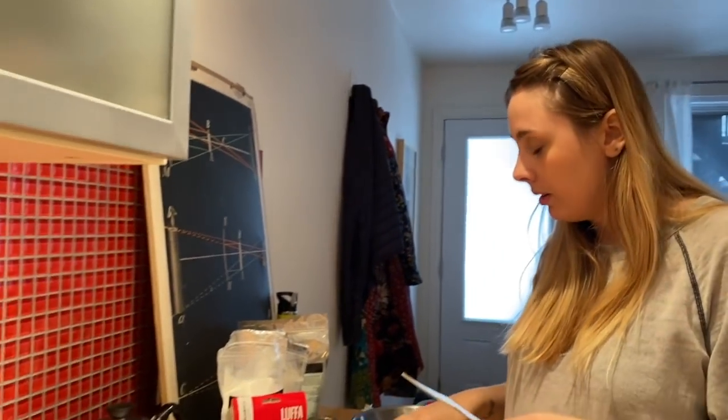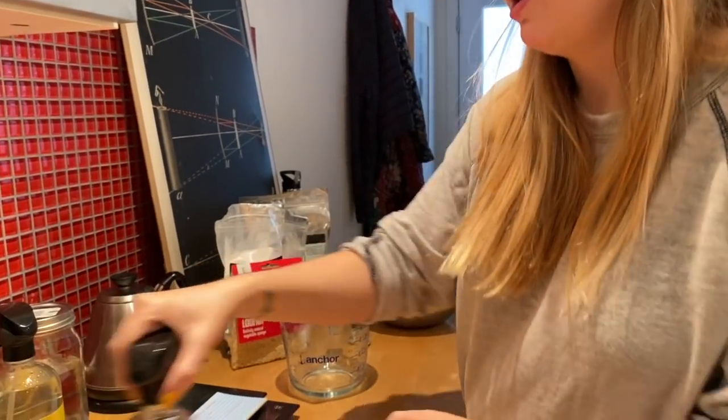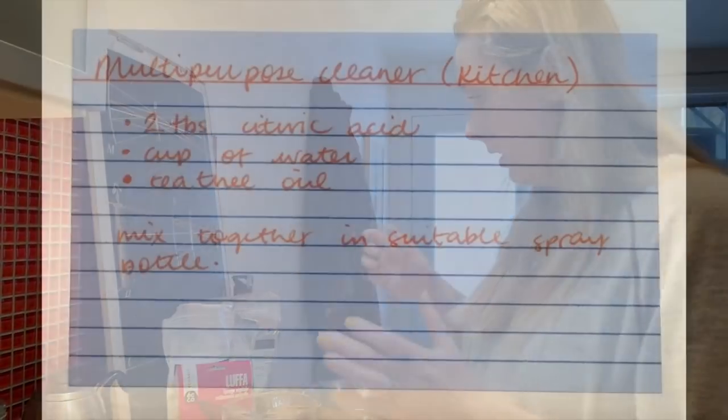And we should all try, if we can. It's becoming easier to try, isn't it? Exactly. So we're now going to make a kitchen multi-surface cleaner, and I'm going to use the citric acid for that because it's really good at dissolving grease.